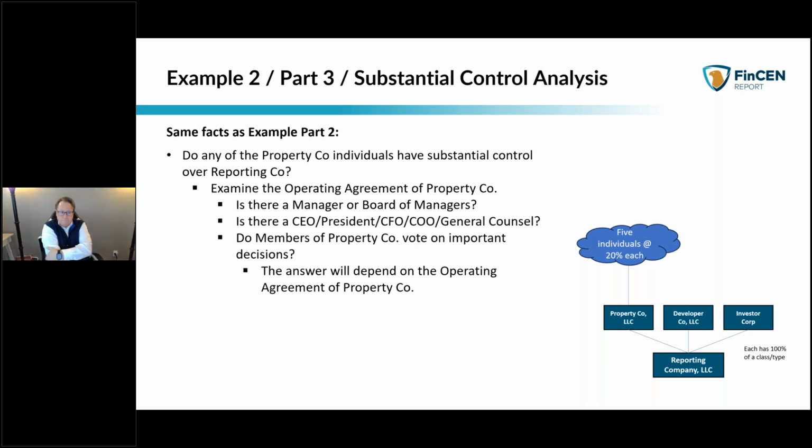Let's imagine in this case, how would we figure out whether any of these 5 individuals have substantial control? Well, we would want to examine the operating agreement of Property Co. to see how they vote. Is there a manager or a board of managers who has control? Is there a CEO or a senior officer of Property Co. who might have substantial control over a reporting company as a result? Ultimately, we don't have enough information right now to know whether any of these 5 individuals would need to be covered as a beneficial owner of a reporting company, because we don't know enough about the operating agreement of Property Co. and Reporting Co. to know who has substantial control. Depending on the language in those documents, it's possible that all 5 are, it's possible that none of the 5 are.